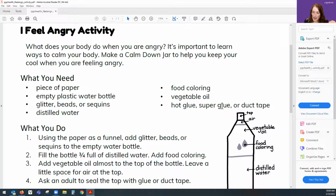So this is something that I could do with a group of students or a student that needed some extra support in those CASEL standards and managing their emotions. A counselor might do this, a specific classroom teacher might do this with a student.